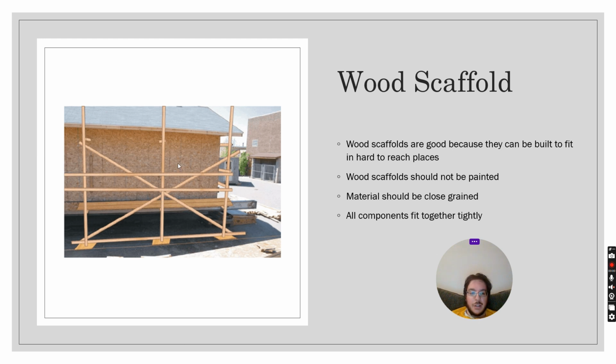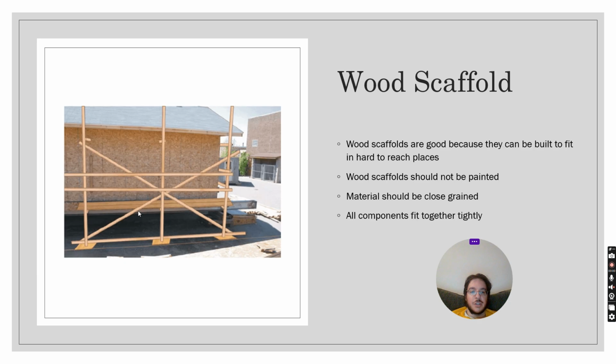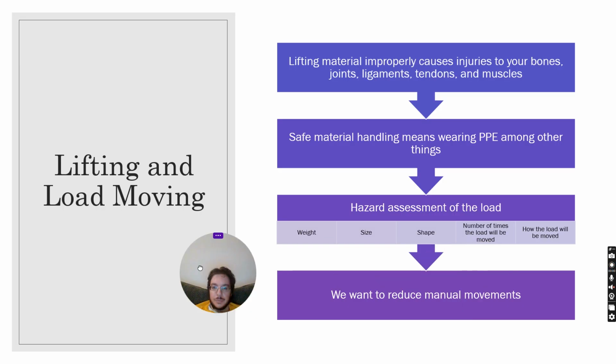Now we have wood scaffolding as well, and it's really good because metal scaffolding comes in pre-manufactured pieces like that, and we have to put it together. So sometimes it's not easy to build around what we're building. But with wood, we can cut it to size. Now you should use, everything has to be tight, and don't paint it. We don't want to paint it because we want to be able to inspect it in case it breaks.